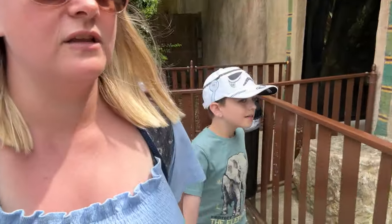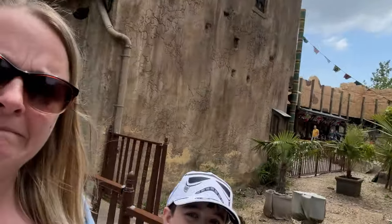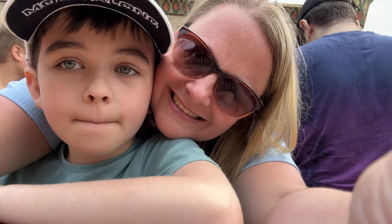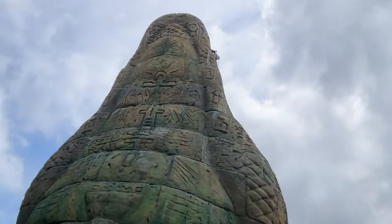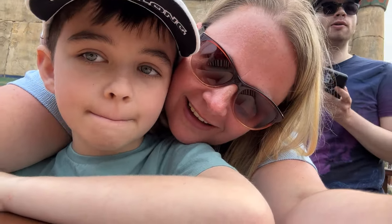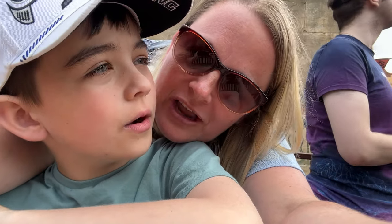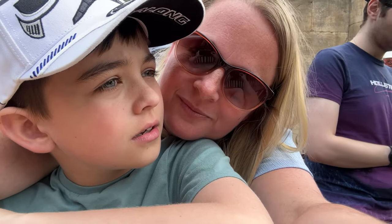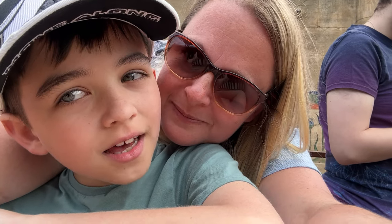Are we excited about going on this one, Finn? Yeah, I am excited. It's quite tall though. It's giving me Tower of Terror vibes. We'll see on the other side. Right, so me and Finley are about to go on this very soon. It's really high, isn't it? Are you excited though, Finn? Not as high as the Hollywood Tower though. I know I compared it to that earlier, but still, it gives me that vibe because it's a drop ride, isn't it? So we'll see what it's like.